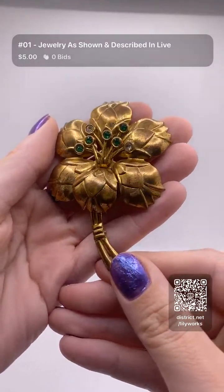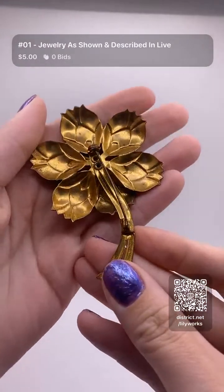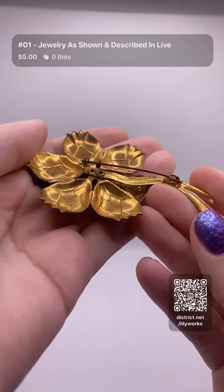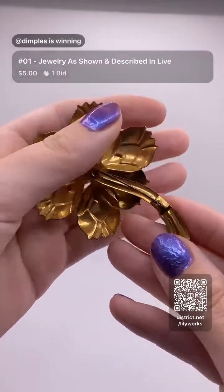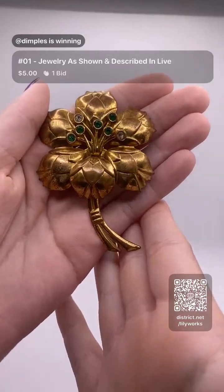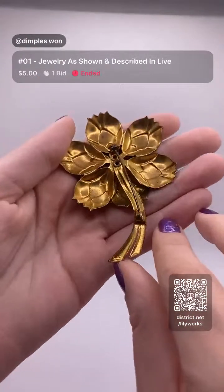Lovely brooch. All the stones are intact. Super pretty. Thank you for your bid, Thelma. The C clasp is in working order. This is a vintage treat, guys. This one's super pretty. And this is like a tree or a bouquet, maybe. Really pretty. Thank you, Thelma.